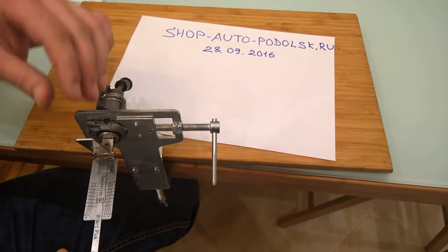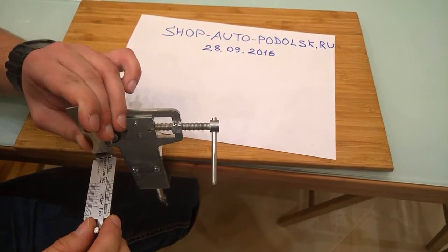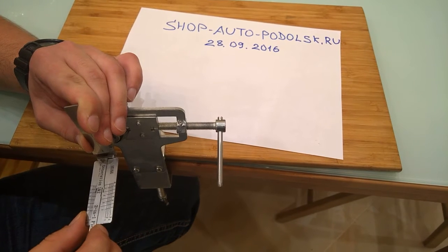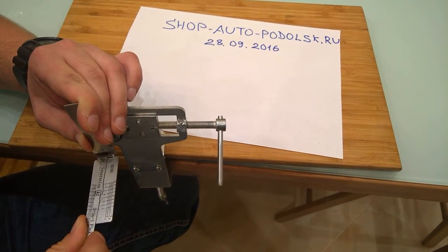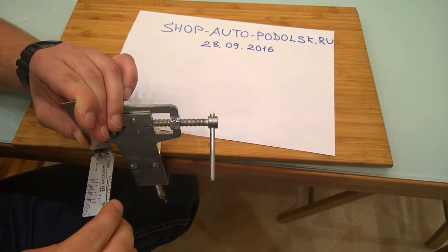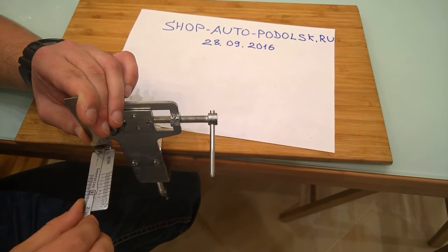To demonstrate it, taking the door lock of Audi 2012 and picking decoder LISHI 2-in-1 HU66 of the second generation. Let's see. About 1 minute was needed to close the lock. Let's open it now.